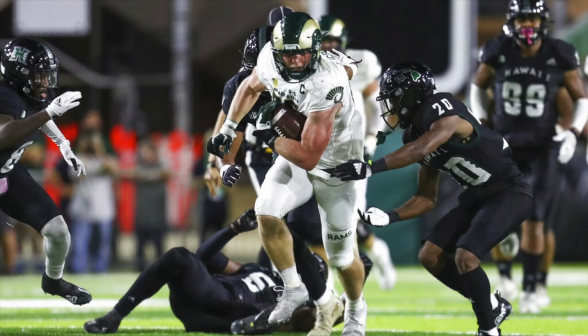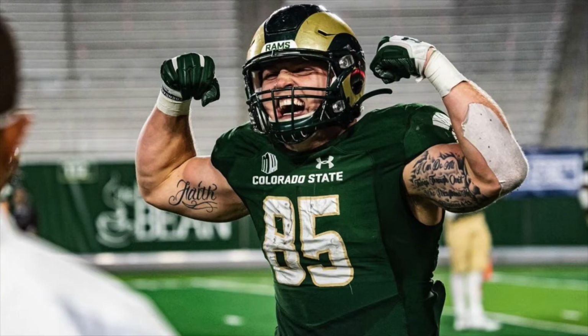So if you're not familiar with what I do with these, I'm going to take clips from the Colorado State versus Utah game to highlight and showcase the type of prospect that Trey McBride is, and what you might be getting if your team drafts him in the 2022 NFL draft. So let's not waste any more time. Let's get into the tape.